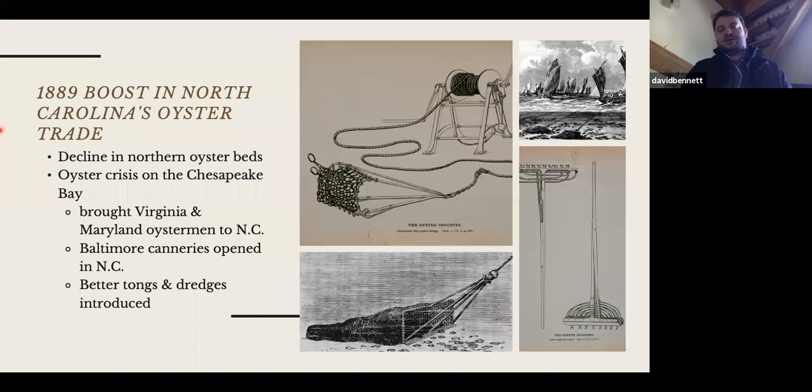Then in 1889, you see the introduction of the oyster dredge and better tongs in Eastern North Carolina. And what's really more significant is the oyster dredge, which is introduced to fishermen from the Chesapeake Bay. Chesapeake Bay had been starting to see depletion with its oysters. And so they started coming into North Carolina to take oysters. And you had canneries from Baltimore opening up in North Carolina. And so people from North Carolina, they adopt this dredge.